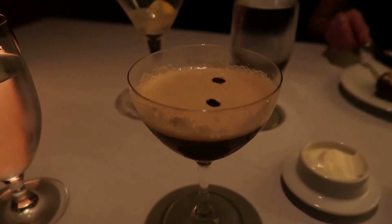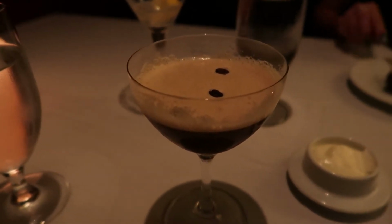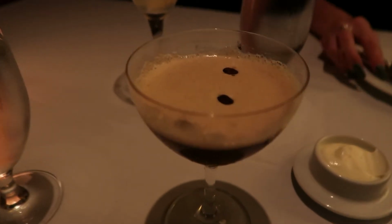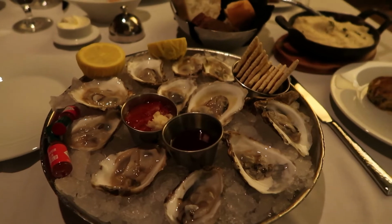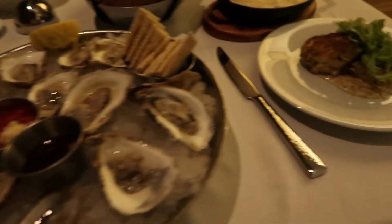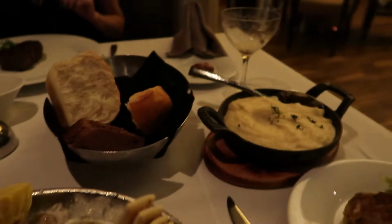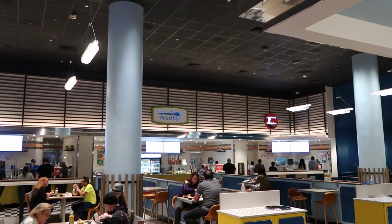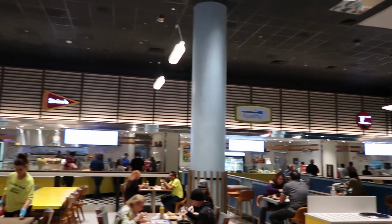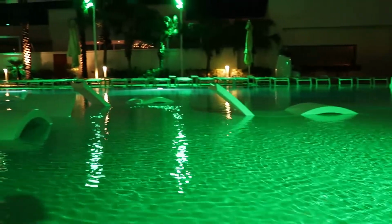I needed a little pick-me-up, so I ordered an espresso martini, and this thing is delicious. Look, they even put little coffee beans on top. All right, I got the dozen oysters and the crab cakes. Danielle got the filet and the garlic mashed potatoes. You don't have to go with fine dining. They have a food court here right in the middle of the casino that has all kind of quick service for you.